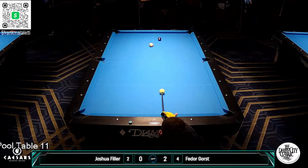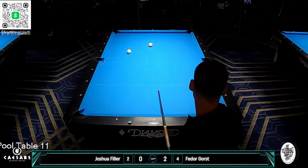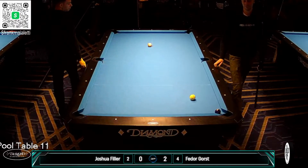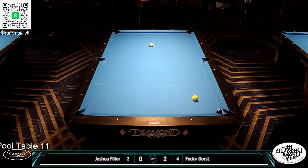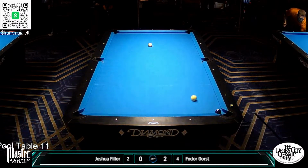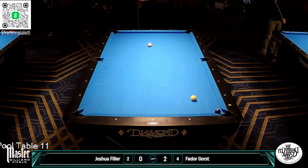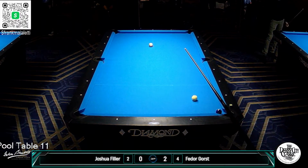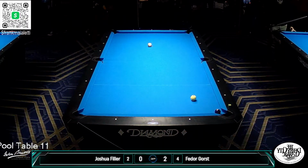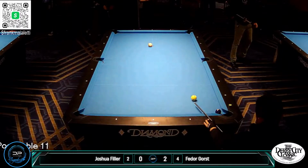All right, Filler's banking the 8. Scores 4-3 Fedor. That ball does not go in. Fedor has a chance. He can free fly at this because of that ball in the pocket. Filler has 3. Look for Fedor to cross this ball over a little bit too.